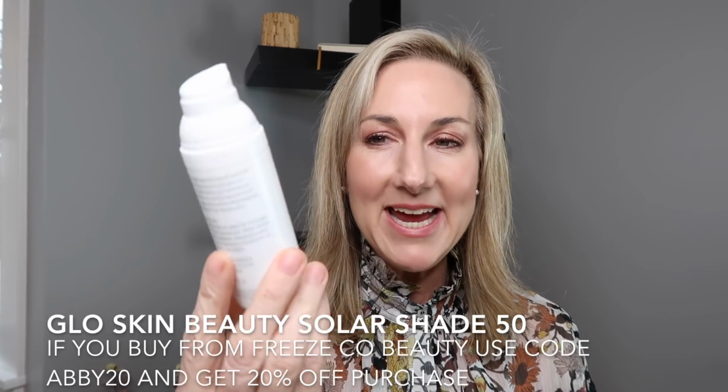You've heard this a million times, but my absolute favorite SPF in the world, and it still is the Glow Skin Beauty Solar Shade SPF 50. You guys, this is my ride or die SPF. I have no reason to want to switch. I'm so happy because many of you have tried it and told me you love it as much as I do. It's calming, it's moisturizing.